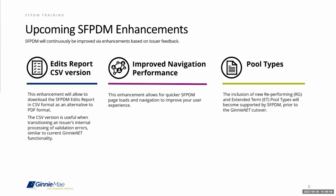The third enhancement is the pool types. It's the inclusion of the new reperforming RG and extended term ET pool types. They will become supported by SFPDM prior to the GennyNet cutover. We just wanted you to be aware they're not currently supported, as they only came out within GennyNet recently. But they will be supported in SFPDM prior to the GennyNet cutover. And that's it for the SFPDM enhancement slide.